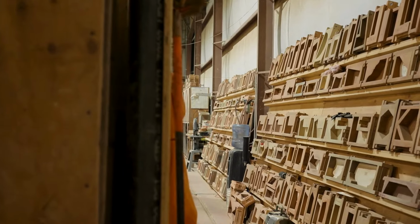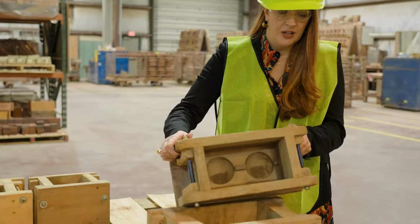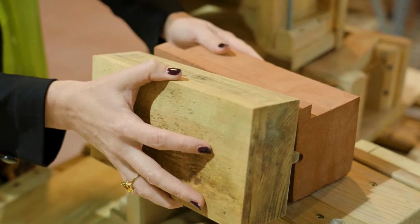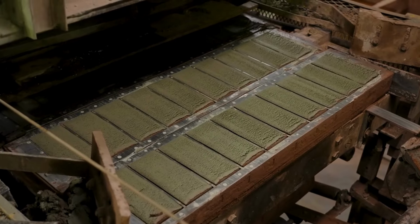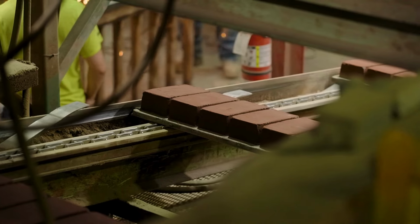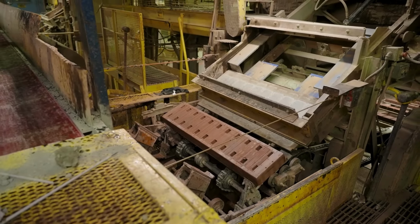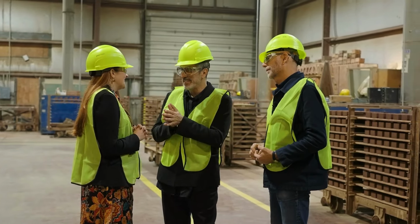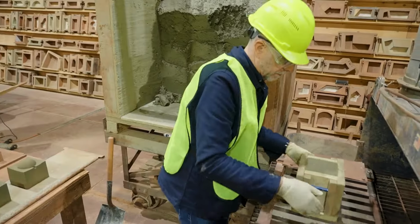There are 10 unique molds to create the facade of the Grand Mulberry. Each is made from wood, also handcrafted. We really wanted that orange-red brick that ties into the neighborhood. Here at the Glengarry factory, they can produce that by a combination of the clay and the sand. And then when it's fired in the kiln, it creates the final color that you see on the building. There are over 60,000 bricks on this project, each made individually by hand. So in the end, the facade becomes one giant handmade sculpture.